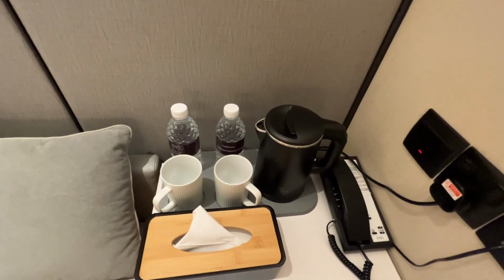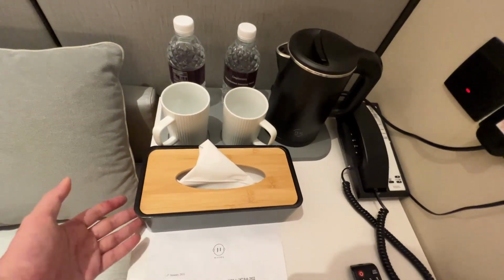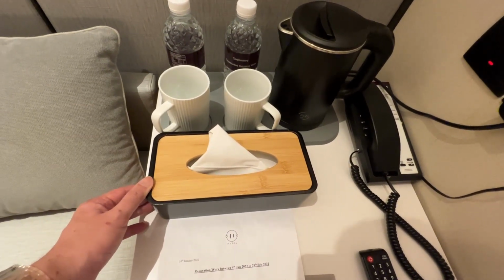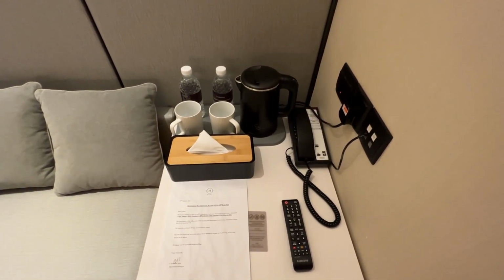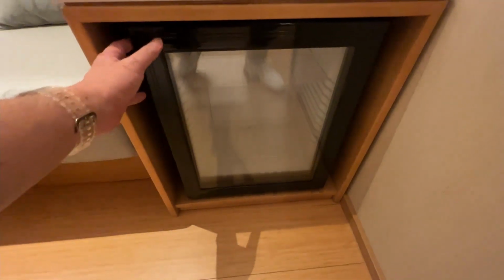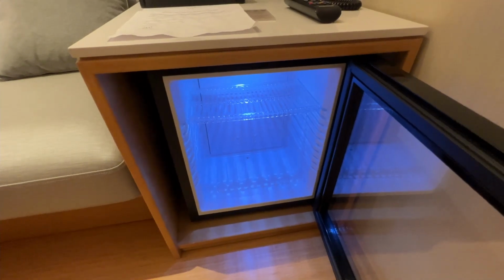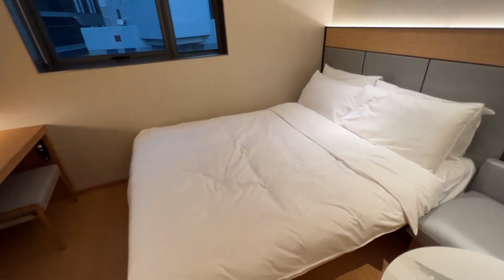You get mugs. You get a newish looking GVD kettle. Again, even a tissue box looks like it has this sort of wooden essence to it, so it just complements the entire look. You get an analog phone and things like that. There's a mini fridge as well. Again, something not every boutique hotel has, and it looks big enough to store a bottle of wine, and it looks relatively clean.